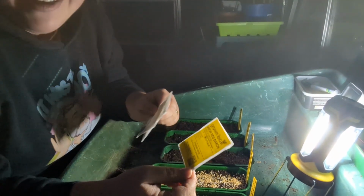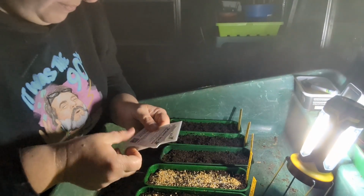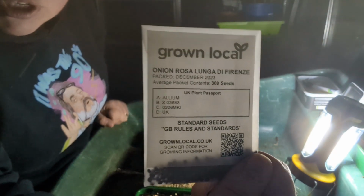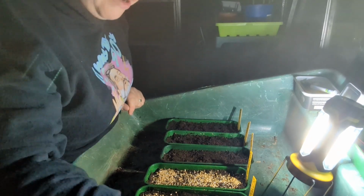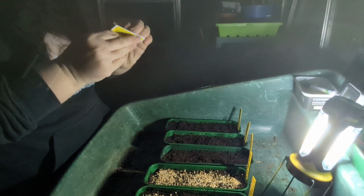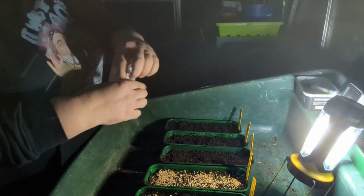Right, onions from Grown Local. Been waiting for these for ages and ages, but they're here now and they're going to get sown. So I've got Red Baron, Exhibition, and whatever these are called, Rosa Lunga Differens, which looks like a pink type onion. So I thought I'd give those a try. Going all out with onions this year.